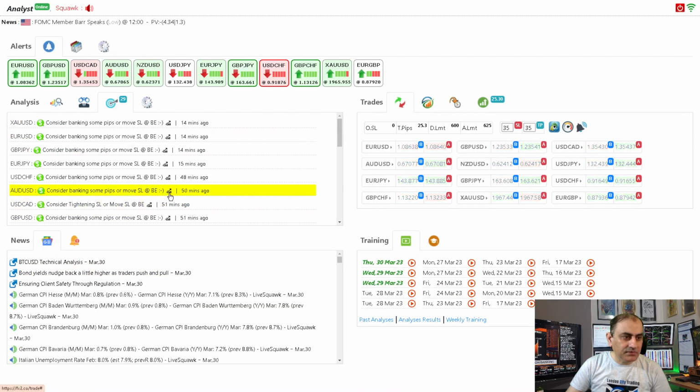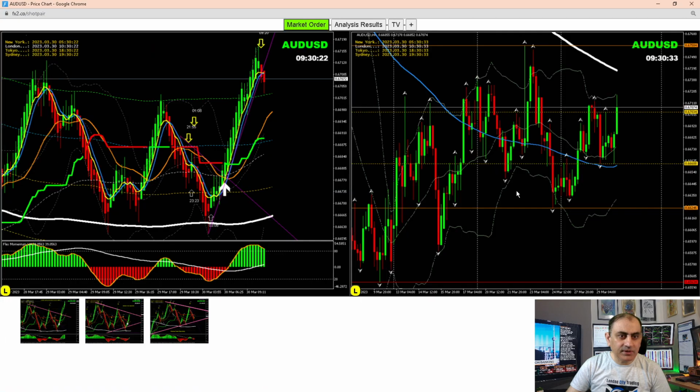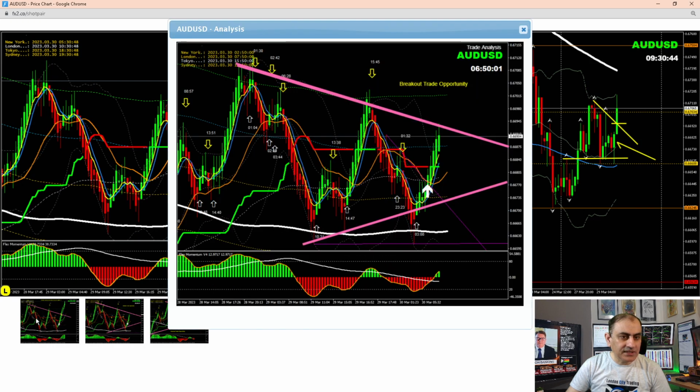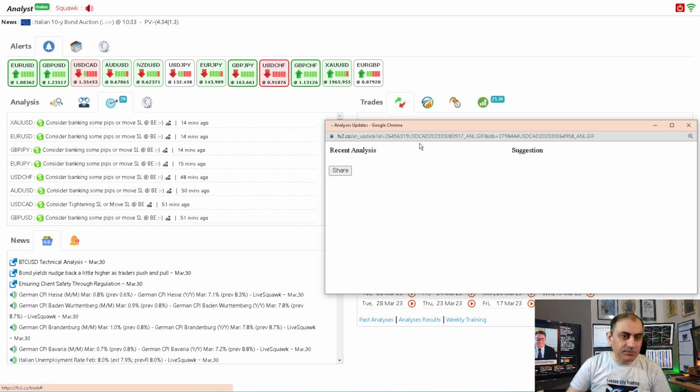We have Aussie dollar. Beautiful trade, guys. That was a pretty straightforward breakout. But if you look at the 4-hour, you can see the price nicely respected the support level, the previous low. And this previous price action gave us the significant sign to look for this breakout. Based on the intraday and this analysis, price nicely broke, and we banked amazing profit on Aussie dollar.